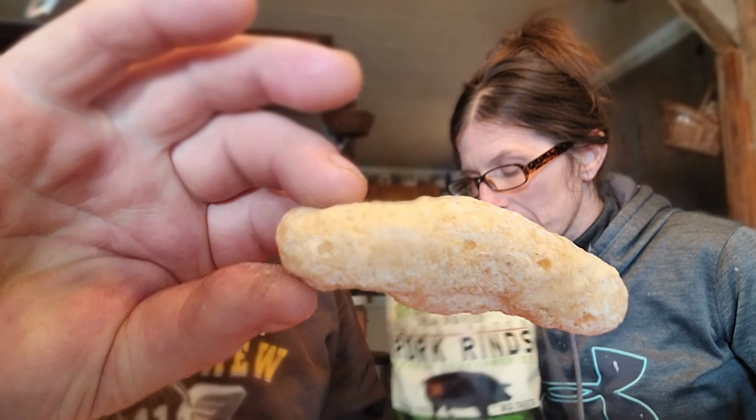I can smell dill right off the bat. You can see a little bit of pepper on there. So it tastes like a dill ranch kind of flavor. Those are good. A lot of dill flavor, like a dill ranch. All right, now we're going into Max.